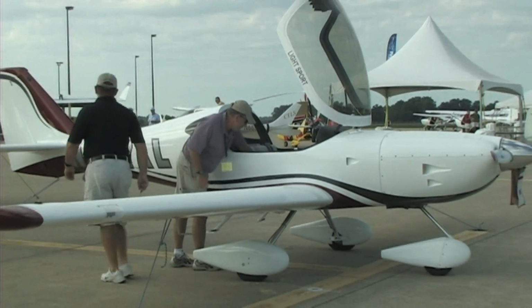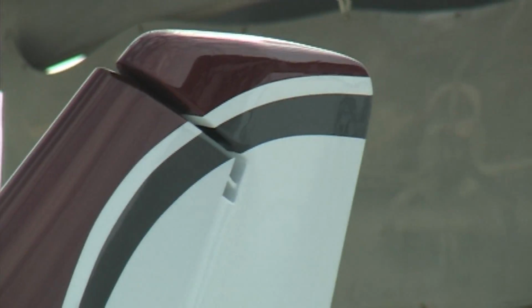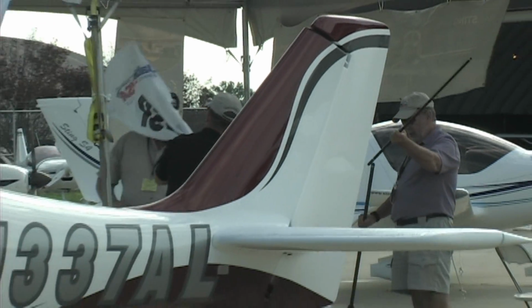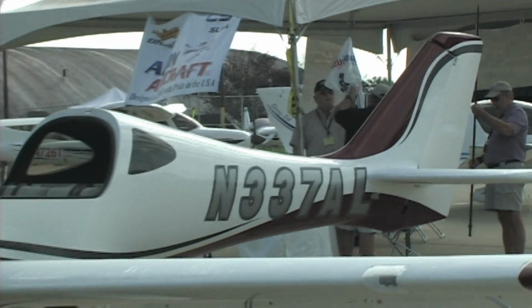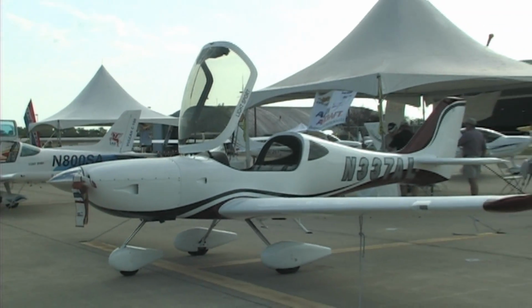It's beautifully smooth and it scoots through the air, but the reason why I say it's not a luxury airplane is because it's not priced like it. We won't talk about prices here, but it's a little over $100,000, and that is for a very complete airplane, fully built, ready to go, and ready to fly.